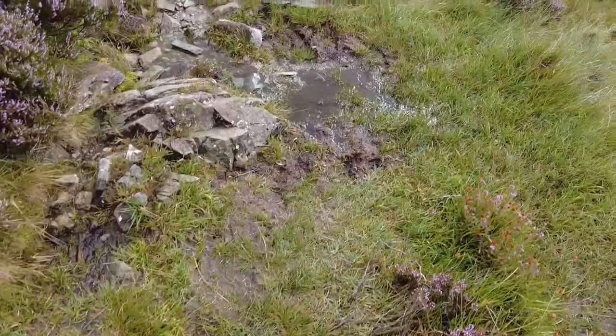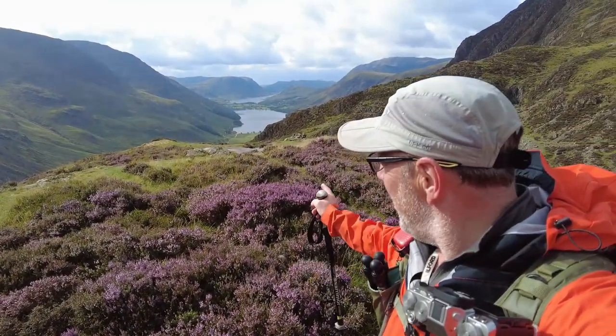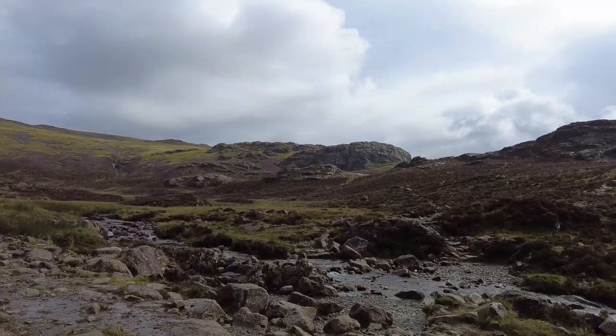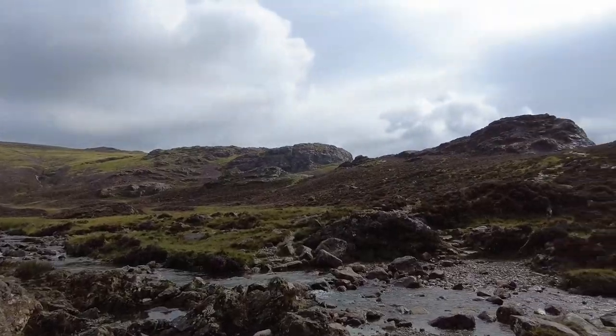Look at this business going on here. We've got pink heather, which is out and about. And we've got the light now catching some of the hills down there. And Dubs Bothy's just down in this little valley just here. I just need to get over this ridge, but you're looking down to Buttermere and Crummock Water now, and it's just absolutely amazing.